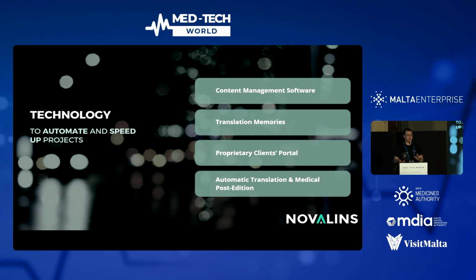Aside from that, translation memories. So translation memories, you'll probably understand them more as like glossaries. So it's basically just the memory of what has been previously translated by the client. So if you're happy with one kind of, this word should be translated like this in this other language.